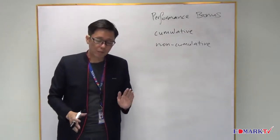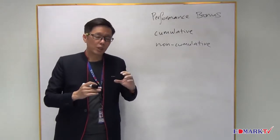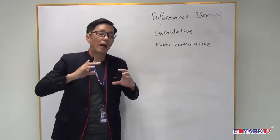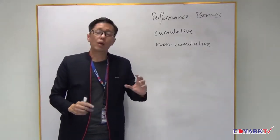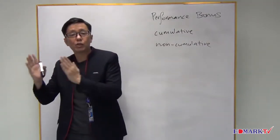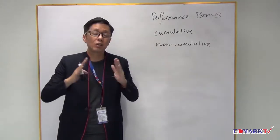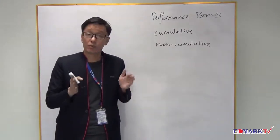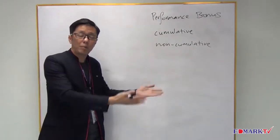In a stair steps breakaway plan, or what we call a performance bonus in Edmark, it is actually a spread between the sales volume that you have accumulated, and the higher you go, you will gain a higher percentage on the overriding. So a cumulative plan is one where all your sales volume is accumulated from the moment you join Edmark all the way until you become a manager. Whereas a non-cumulative plan would be one where you do not accumulate. So the payout for the particular month is very much depending on the volume that you have done in the same month. So if I draw this out, you will understand what I mean.